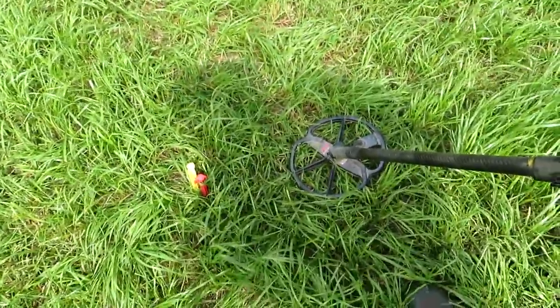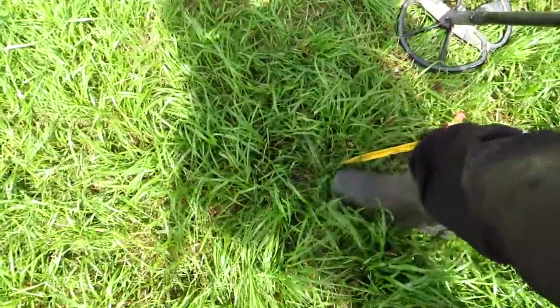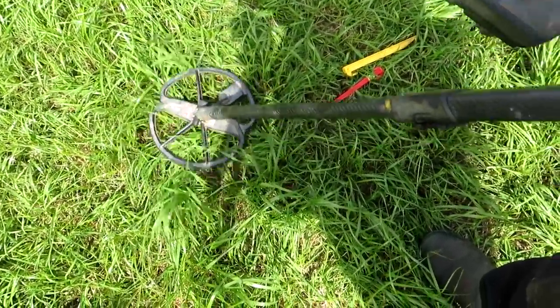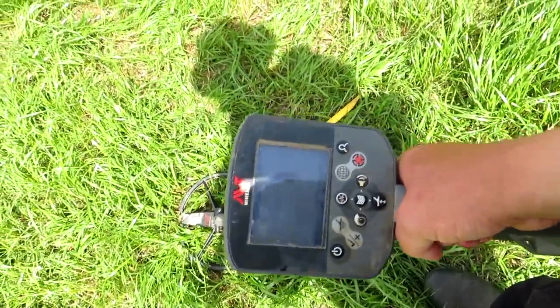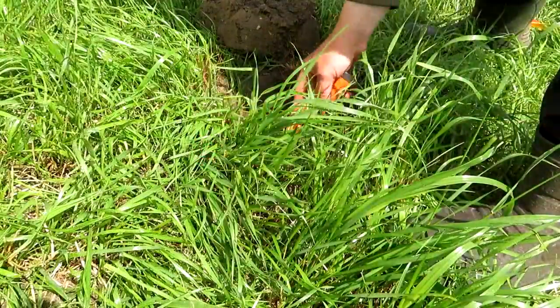Oh, I got a lovely signal down here. I found it with the GPX. Sounds really sweet. Oh, a hoard of hammered coins would be lovely, wouldn't it?